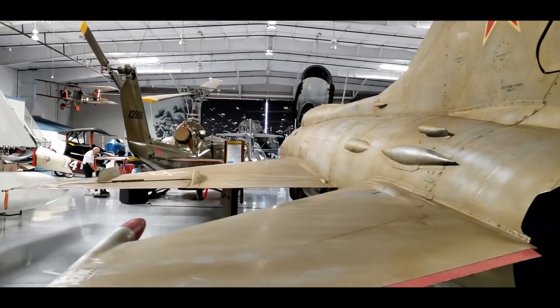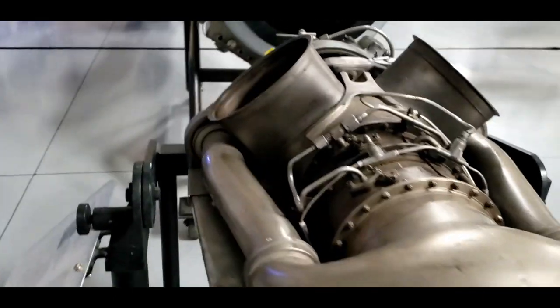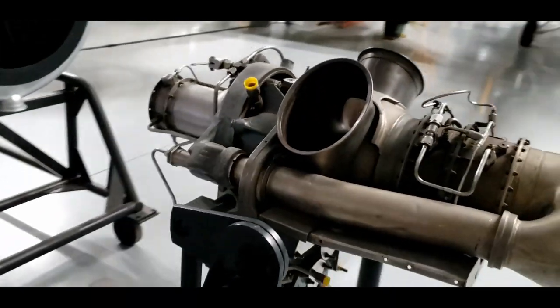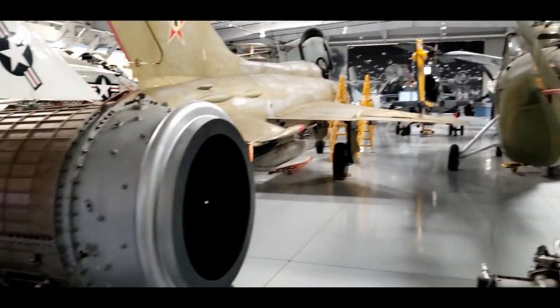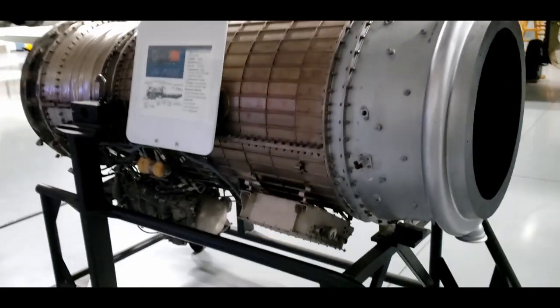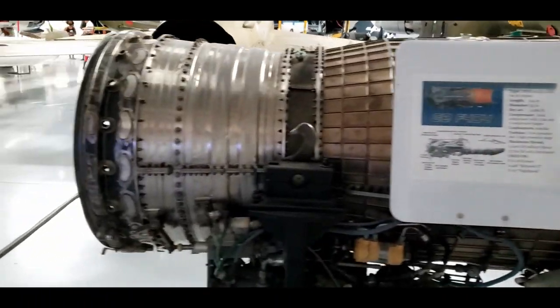The place was very clean, the people were nice, and yeah, overall I give it two thumbs up. If you're in the area, definitely check it out. If you like aircraft, they have plenty of different aircraft and tons of information about what they did with them, how they were used. They even have demonstrations of some of the engines and things like that there. It's just really cool.